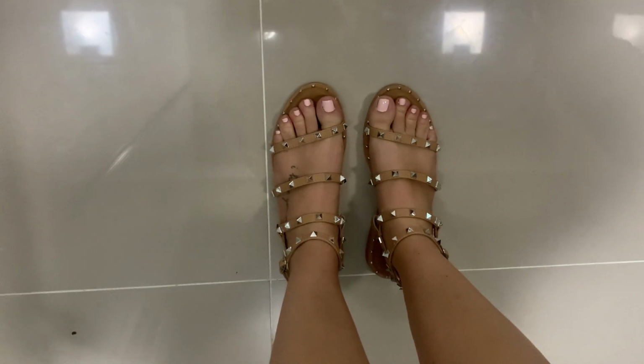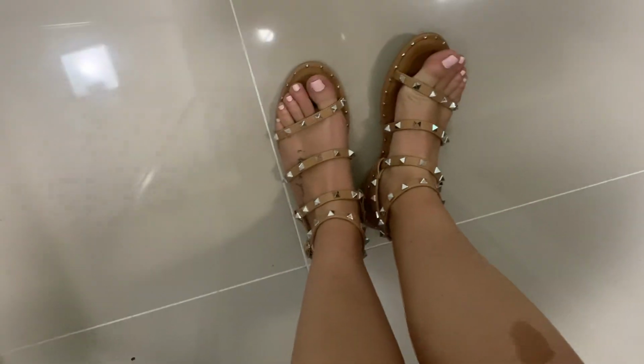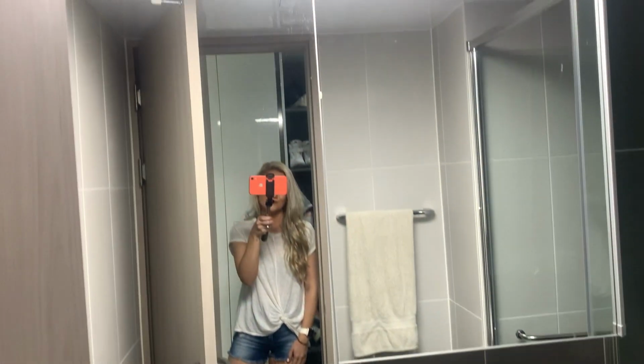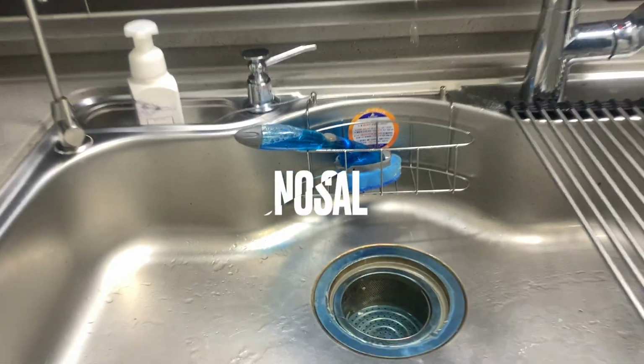In Korea, it's actually pretty disrespectful to wear your shoes in somebody's house, so you always take your shoes off, and all of our shoes are kept at the front of our apartment in these cabinets. In all the bathrooms you'll find a drain, because it's common to spray down the walls and the entire bathroom in Korea.